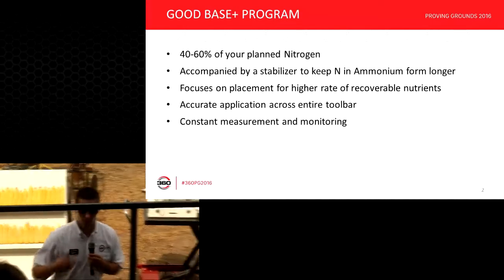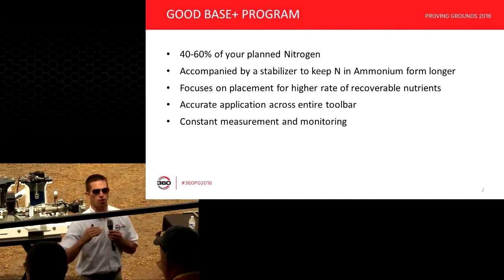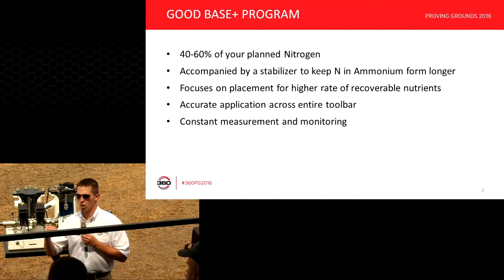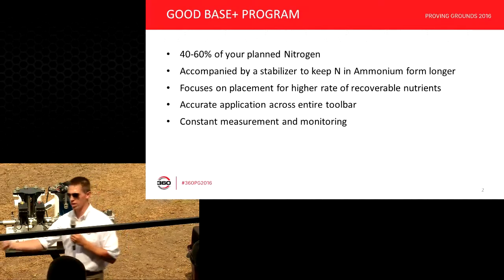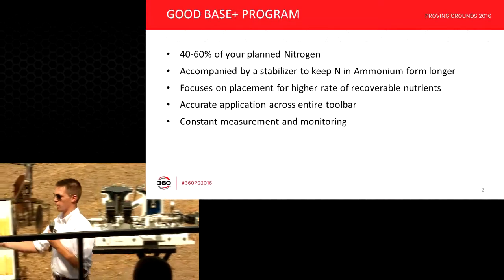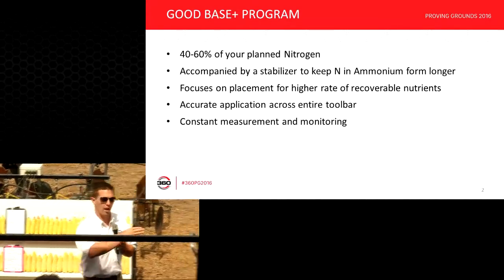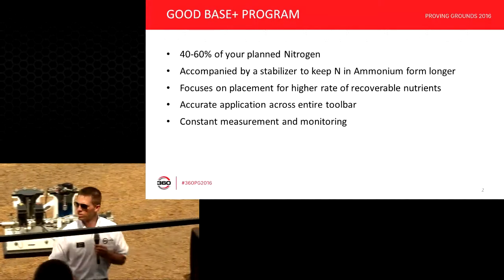But the other thing about it is constant measurement and monitoring. If we're going to start lowering the amount of nitrogen that we apply up front, we've got to make sure that we're out there knowing what's going on in our fields. Are we getting hit by carbon load? Are we starting to leach because we've had too much rainfall? Do we have saturated soils and we're losing it to denitrification? Jason and Greg will touch on that when we get to the SOILSCAN, the importance of measurement and what it can teach us.